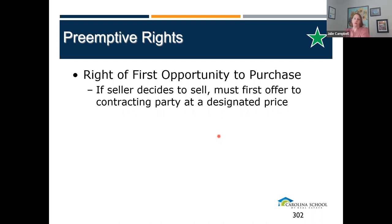We're going to agree to all the terms in this one ahead of time. I don't want to sell you my property now, but if I ever decide to sell, I will sell it to you for X amount. Inflation can hurt this one, can it? What if you entered into a right of first opportunity to purchase even 5 years ago? 5 years ago, did we dream what appreciation was going to do? How much values were going to go up? So this one could hurt either party.